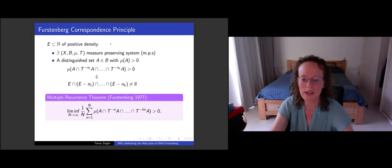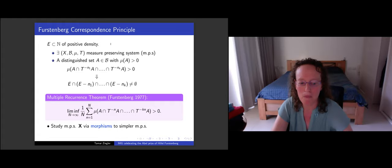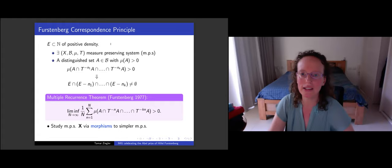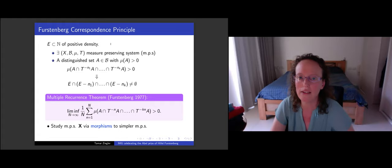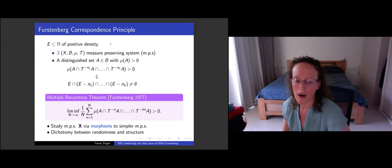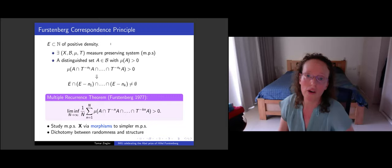And there are many ideas in this proof. I want to highlight two of them. One of the new ideas there was that prior to that, dynamical systems were mainly studied via subsystems. So you have a complicated system, you maybe chop it up into subsystems and try to understand that. The idea that comes in this proof is to try to understand the system through its morphisms to simpler measure-preserving systems. And the second is the feature of the dichotomy between randomness and structure, which also appears in other proofs of Szemerédi's theorem.